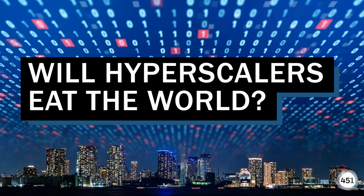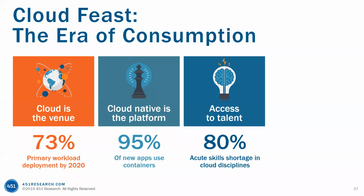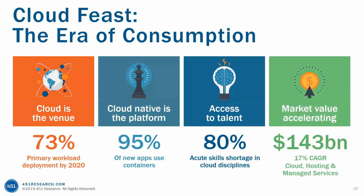But one of the questions that I'm often asked is, okay, there's all these things in the market, but at the end of the day, who's going to care? Aren't the hyperscalers simply going to eat the world? And my answer is as follows. At a high level, we think the aggregated market is big enough for everyone to be able to take something from it. Everyone can eat here.